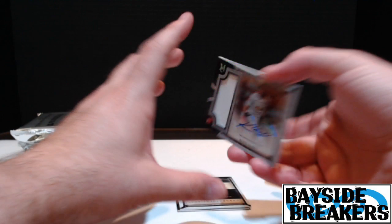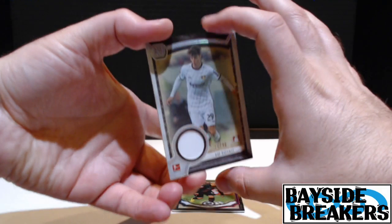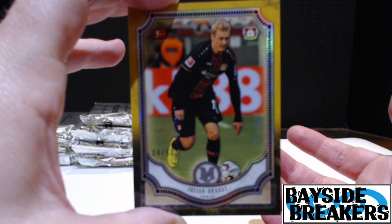Patch auto is for Leipzig. It's Kevin Kampl, numbered to 99, for Red Bull Leipzig. And the patch here is for Leverkusen. It's Kai Havertz. Kai Havertz numbered to 40 on the Leverkusen patch. And our base parallel here is numbered to 50. It's Julian Brandt for Leverkusen with the gold numbered to 50 from box 5.